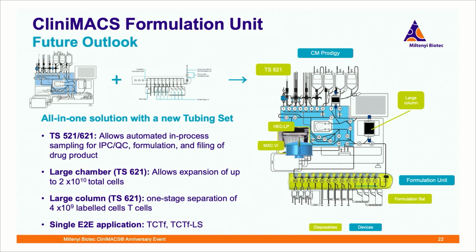In addition to that, the tubing set with the large size chamber also has a larger column, which allows for a single stage separation of up to 4 × 10⁹ labeled cells. And so together this really even further pushes the boundaries and creates the complete end-to-end solution that will serve the needs of the customers who want to stay on a single platform.